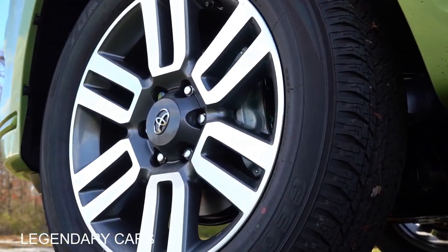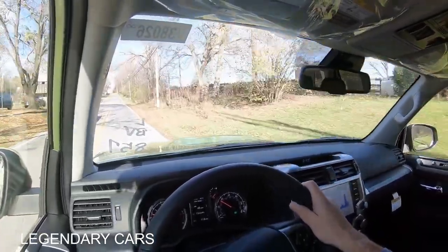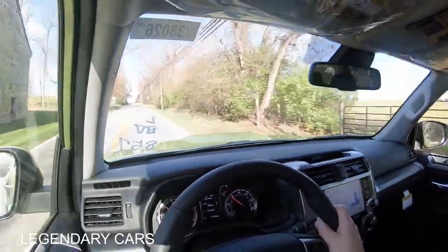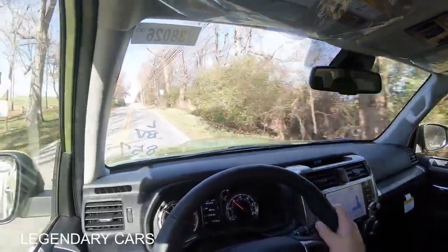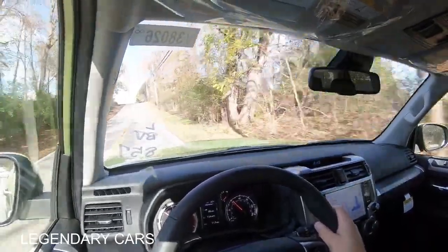But also coming standard for all trim levels will be Toyota Safety Sense. And so that is going to include a pre-collision system with pedestrian detection, lane departure alert, dynamic radar cruise control, and that automatic high beams I had already mentioned to you guys. But then the Limited is also going to give you front and rear parking sensors as well.